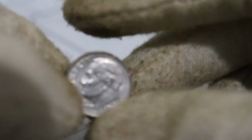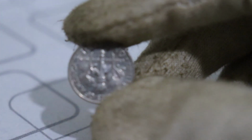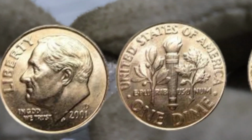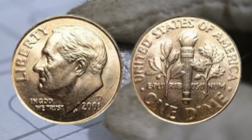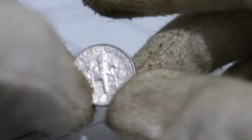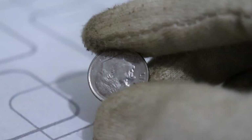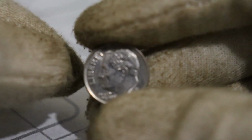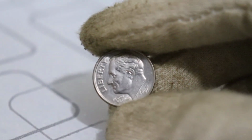Now, the big question: what is the value of the 2001 dime today? Well, as with any collectible, several factors come into play. The coin's condition, rarity, and demand in the market all contribute to its overall value. Professional grading services, such as the Numismatic Guarantee Corporation, NGC, or the Professional Coin Grading Service, PCGS, use a scale from poor to mint state, MS, to evaluate a coin's condition. The better the condition, the higher the value.